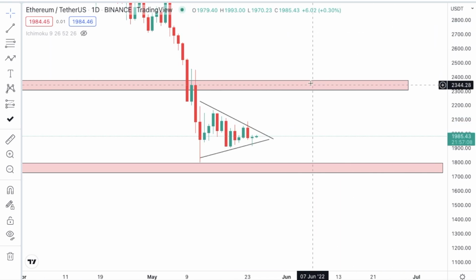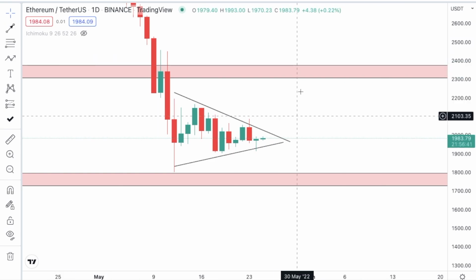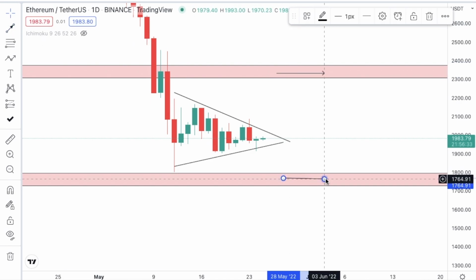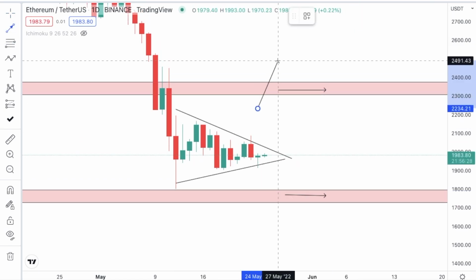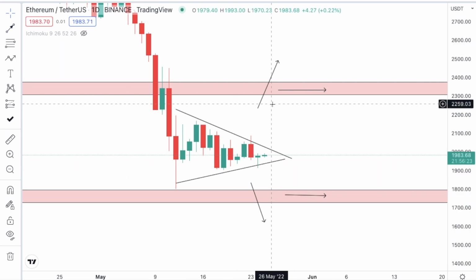So now we're going to go into the lower time frame. This is all we need. We just needed to find structures that we're going to respect, and this is going to be our key level of resistance, roughly around 2,333, and of course at the very bottom right here as support, 1,764. Mark those down because those are going to be our key levels. Once price breaks those levels, we're going to see a huge move to the upside or even to the downside if those levels do get broken.